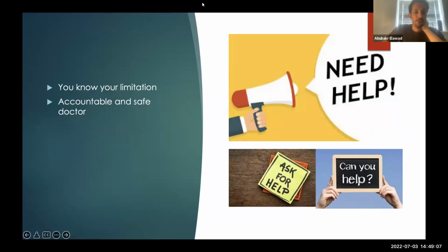Back home, when we're in Sudan, if you are the registrar, you're supposed to be the one that's running all the show, having all the competency and doing everything overnight, and don't bother your consultant. Here, no, you are a registrar, but between two brackets, you are still a trainee, you're still learning. So there is no shame to call. There is no shame to say that, okay, I can do up to this, I can do more, but I cannot do that without any backup support from my consultant.